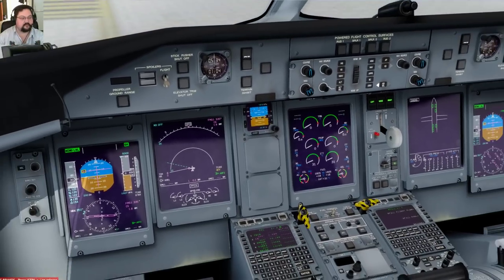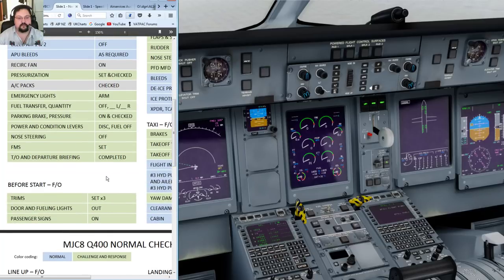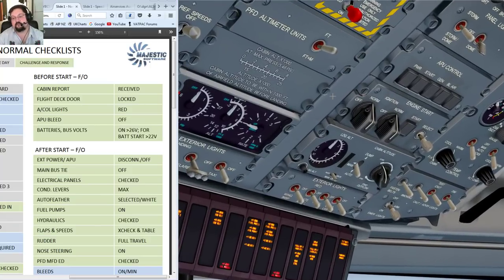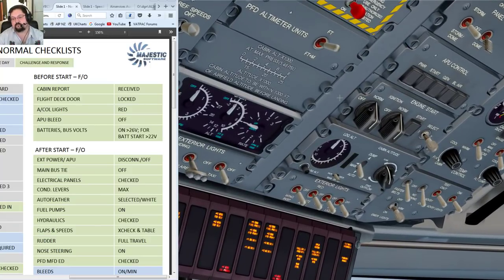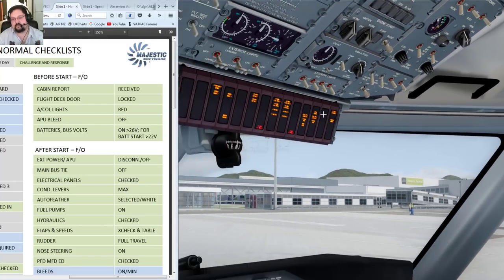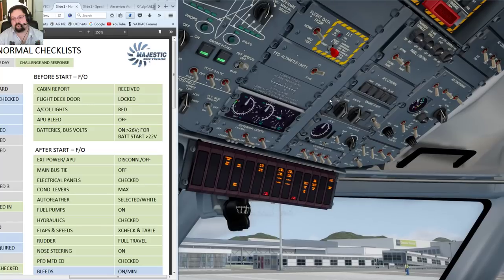Directors in, checklist. Okay, trims are set, door and fueling lights are out. Passenger lights are on. Let's double check that. Okay. Test caution. Cairns ground, velocity 39, ready for taxi. Cabin reports received, flight deck door is locked, any collision lights can go red.